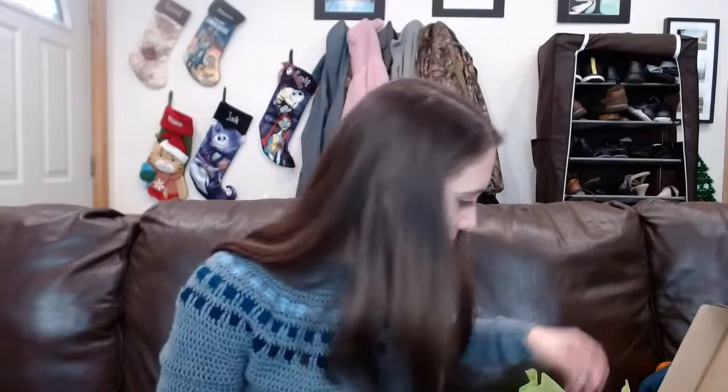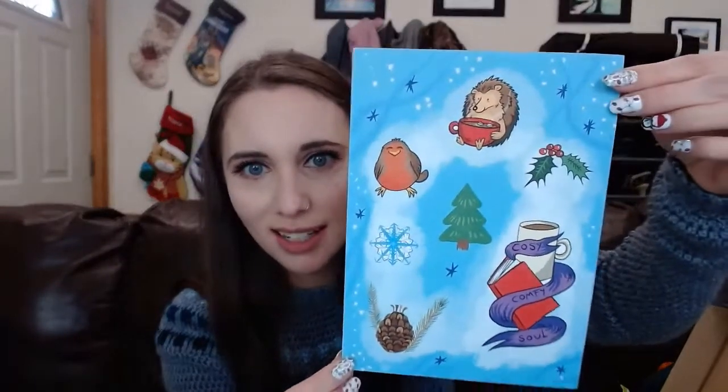Ooh, this is pretty. So this is the bookmark. How cute, like a frozen winter wolf. I can already tell you right now, I'm going to send this through my laminator, and I'm going to give this to my daughter. She has been reading up a storm. She just read a complete chapter book in a day yesterday, The Magic Tree House, and she was saying how she needed a good bookmark. Oh, how cute is that? Cozy, comfy sole, hedgehog with some cocoa and snowflakes and holly.